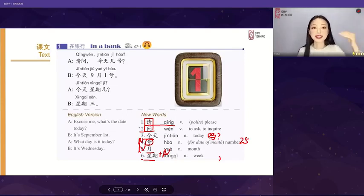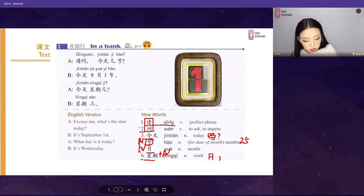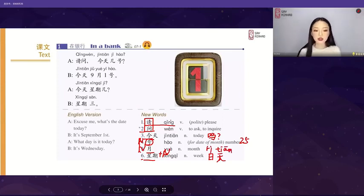For example, 星期一, and the second day of the week is 星期二, and 星期三, 星期四, 星期五, 星期六, 星期日. This time we won't call it 星期七, okay? It's 星期日 or 星期天. 日 or 天, these two ways to call Sunday.